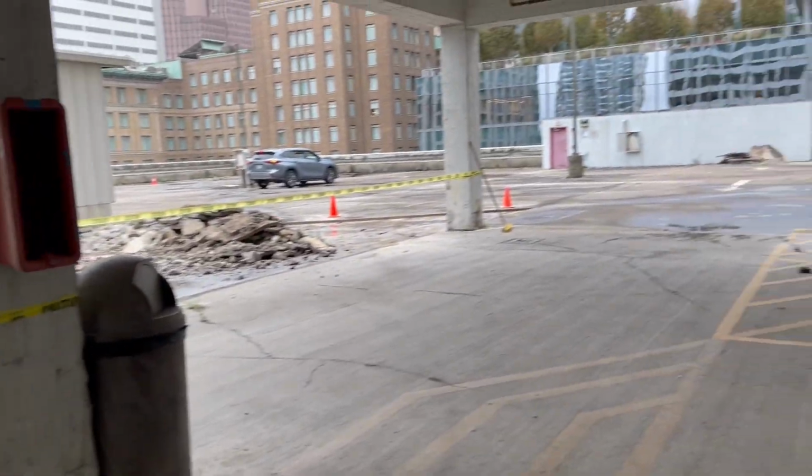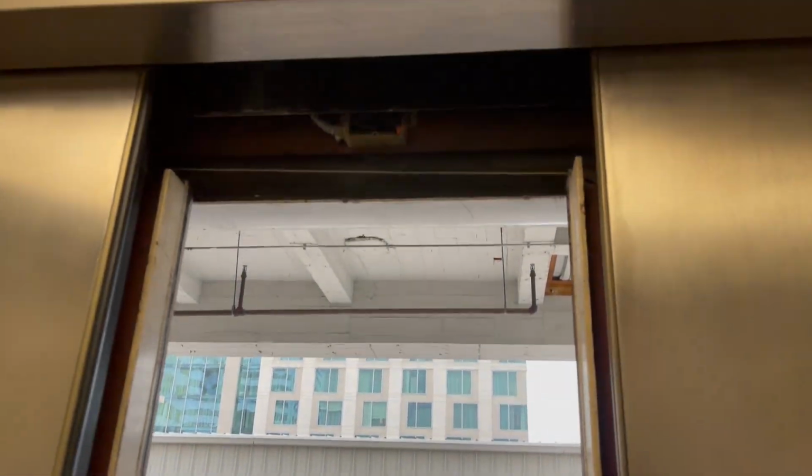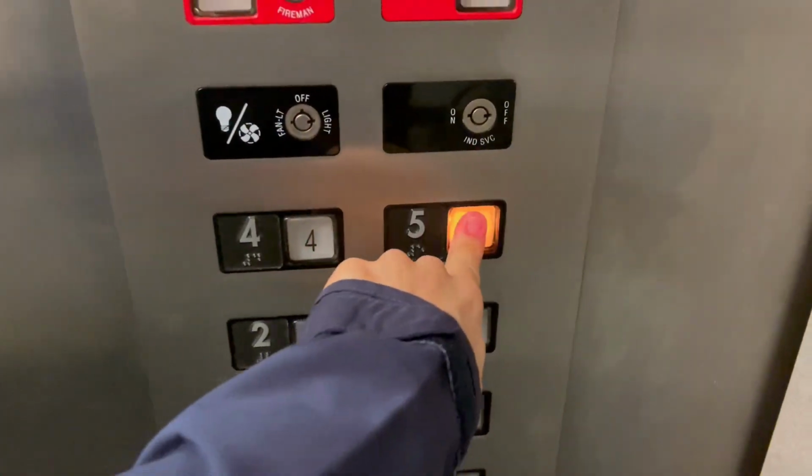See, look at this. They converted this whole thing into a parking garage, and right now this place is under construction, so we're not gonna camp out here. Wow, this is amazing. Wow, this is a beauty. This was still worth checking out.